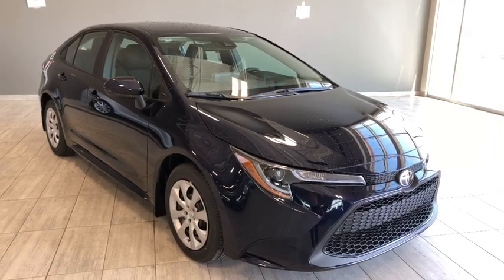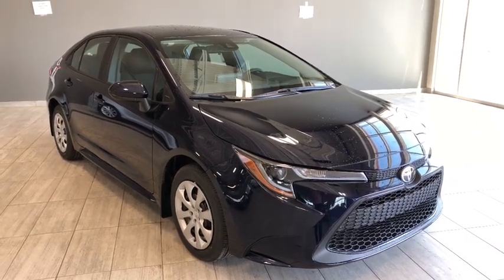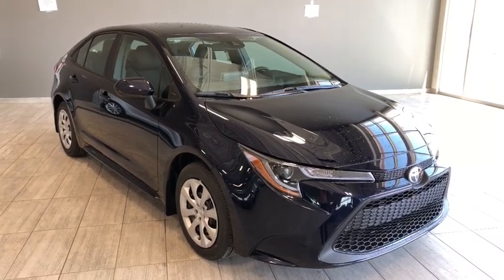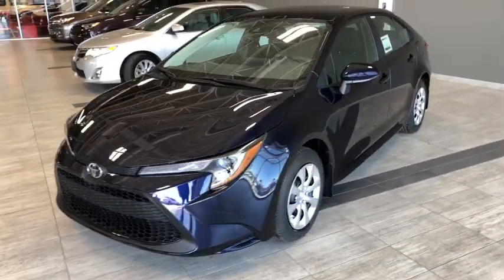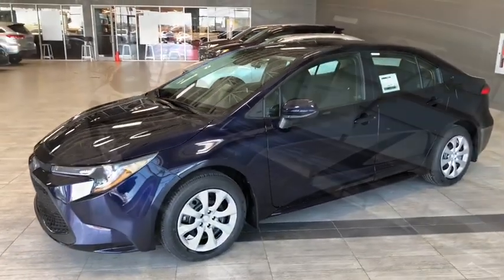My name is Christian and today we're going to be looking at Toyota Corolla LE CVT. This is a 5-passenger 4-door sedan in blueprint. Under the hood you'll find a 1.8-liter 4-cylinder riding on top of 16-inch wheels. Some of your great exterior features include your aggressive front styling, daytime running lights, and backup camera. But why don't we hop inside this Corolla and see what else it has to offer.